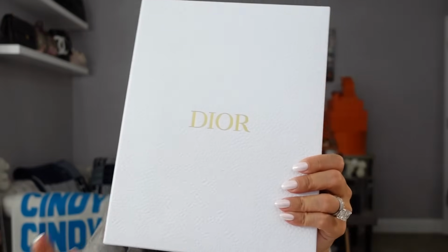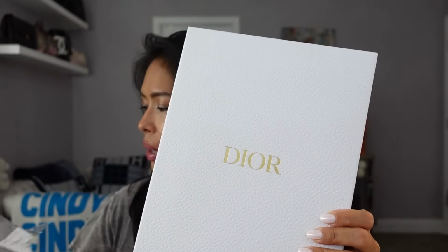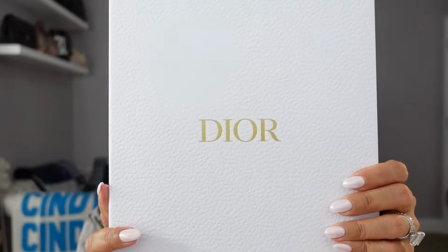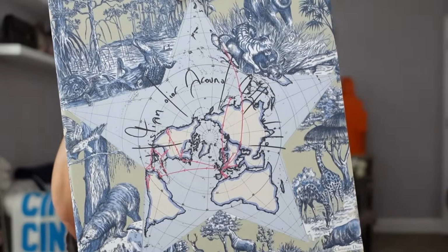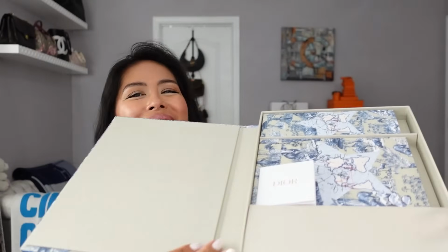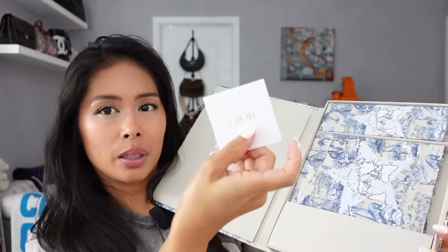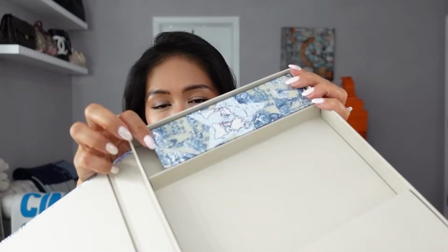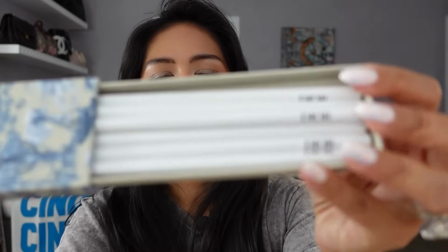So it came in this box, and on the wrapper, it's described as an exclusive office set. Here is the little set, and again, it's the Dior Around the World design. It opens up like a book, and then it comes with the little booklet. You get a notebook with the same design, and it's just unlined pages with the Dior on the bottom. And then at the top here, you have a set of Dior pencils.